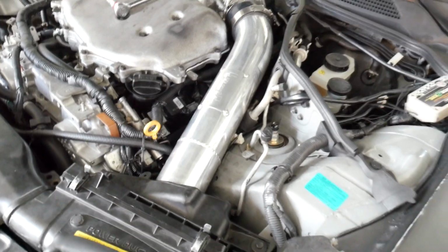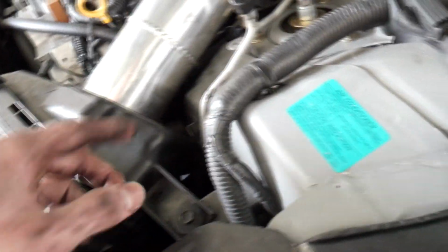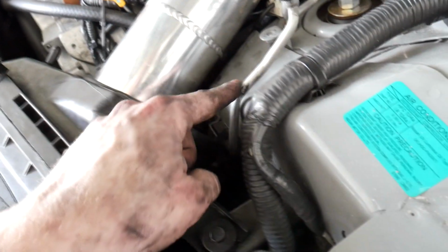If you guys have an Admin Tuning intake on your G35 or really any aftermarket intake, just be careful of these hard AC lines. Make sure that where they're running, it's not touching anything, because little vibrations of your car will start eating away at these AC lines.